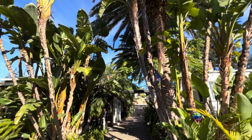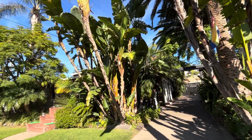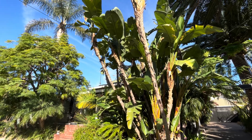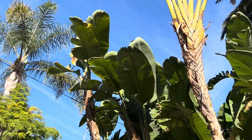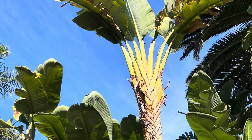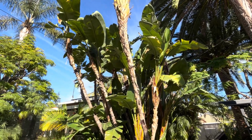We also sell them in large sizes, so keep that in mind. But it's the perfect plant to give you that tropical feeling. If you want a banana-like feeling, but you don't want to look at a banana that will look terrible every winter, whereas these, as long as it doesn't go below 25 degrees, will continue to look really good, and they'll hold up in the wind better.